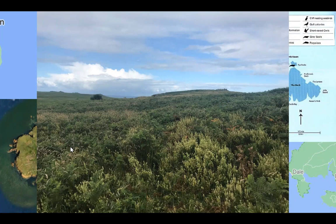And this obviously does make it quite hard if you are bird watching on the island, because there are basically places for birds to hide everywhere. The whole island, a bird could hide anywhere. So it can make bird watching quite difficult when you've got so much habitat to look through.